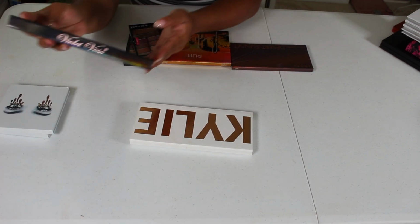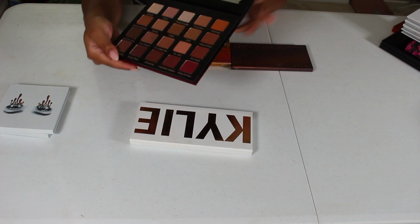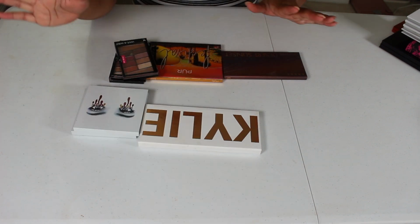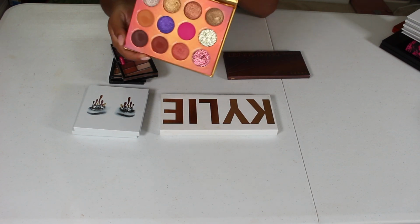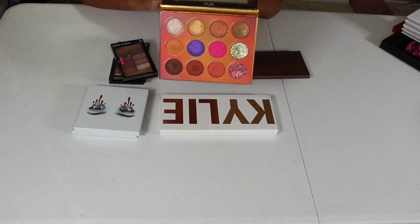Same with this Violet Voss Pro eyeshadow palette. I don't use it very often, but I feel like I want to pull it out. Violet Voss shadows are really good, so we're going to keep that. Okay, let's get rid of these on the table. Let's see. Pure Cosmetics Festival palette. I used this once. I'm not going to use it no more, y'all. Who am I kidding? Let's get rid of that.